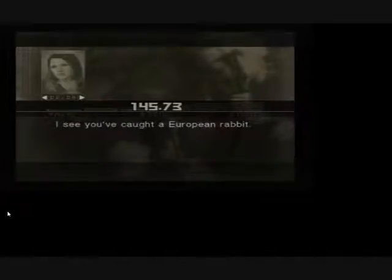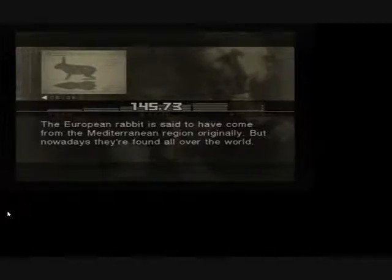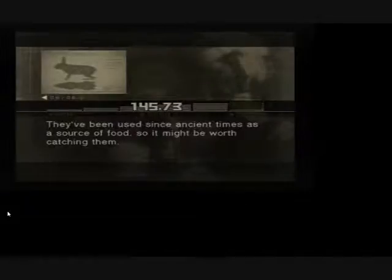I see you've caught a European rabbit. The European rabbit is said to have come from the Mediterranean region originally, but nowadays they're found all over the world. They've been used since ancient times as a source of food, so it might be worth catching them.